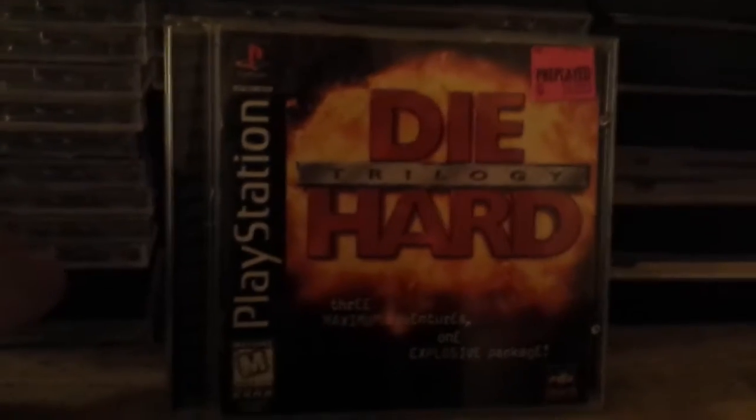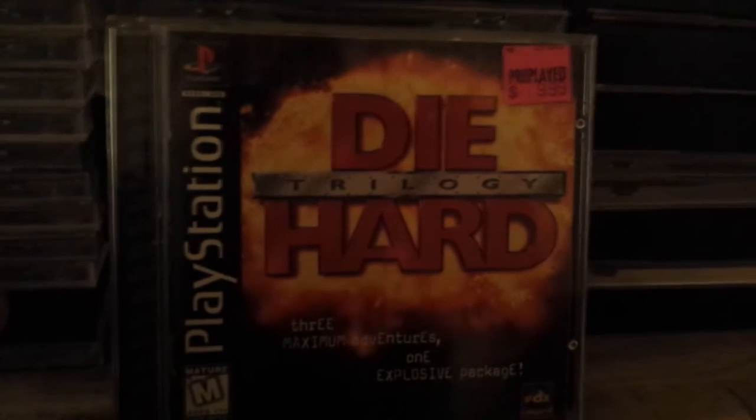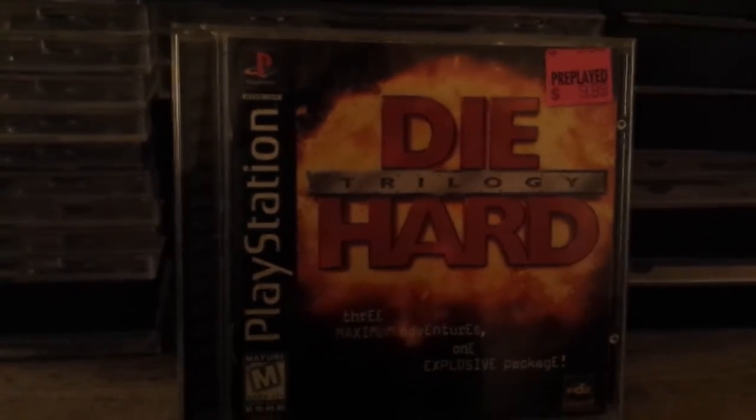Let's get to some other random ones that I have that are not all from my cousin. First of all, we got the Die Hard Trilogy. I've actually heard this is not a terrible game, and also it cost $10 pre-played. I have no idea where this came from or when it was bought, but yeah. I think actually this one did come from my cousin as well.